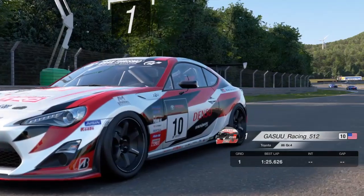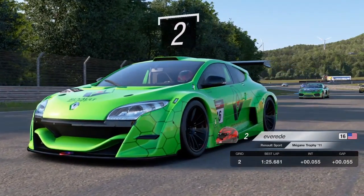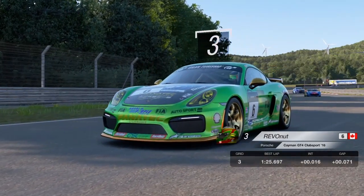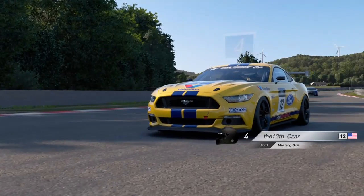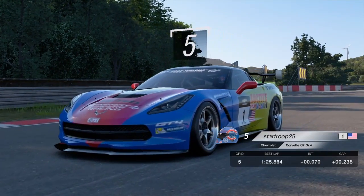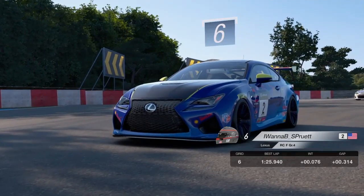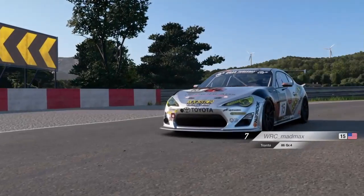And first, we got Gasu Racing 512, 10th ranked in the lobby with a 125.266, I believe it was, something like that. And number 2, Ever Ready with a 125.681. And third, Revo Nut with a 125.697. Well done, sir. And fourth, the 13th Czar with a 125.794. And fifth, Star Troop 25, number 1 ranked in the lobby with a 125.864. And sixth, I Want to Be Scott Pruitt with a 125.940.